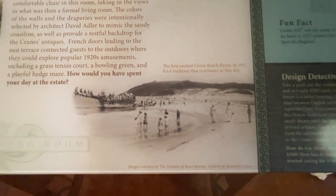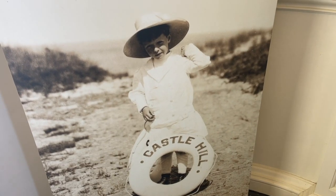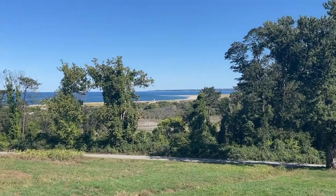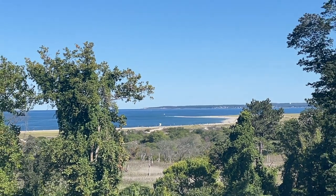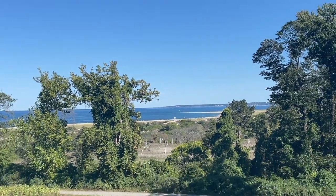Crane Beach Picnic in 1911. Still an annual tradition. Crane Beach, love it. Honestly, one of the best beaches in New England. Maybe my favorite, could be the best.